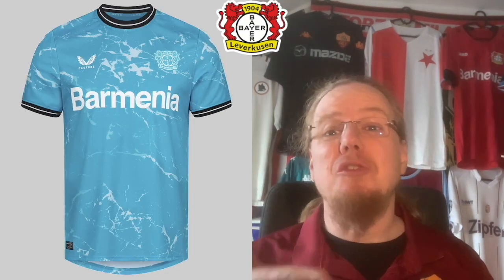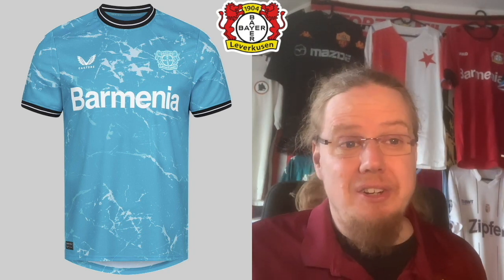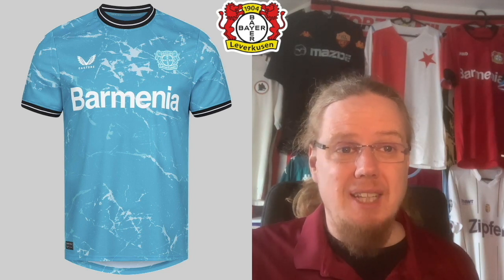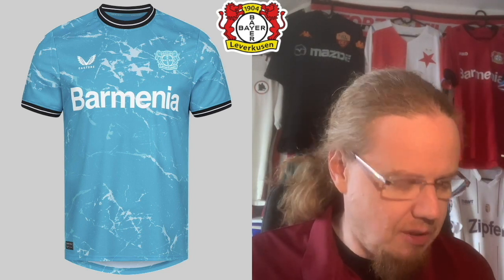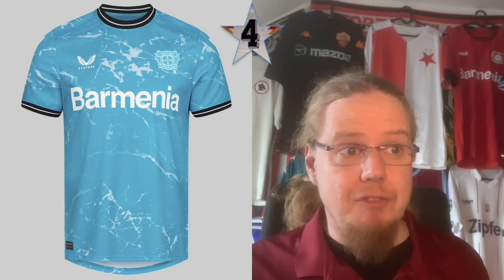And then they have a bluish third jersey. Here you should have used red, if you ask me. That doesn't do much for me. Another crest, again monochromatic, but to me this has very little to do with Leverkusen. I mean, there's a little bit of red missing. So I'm actually gonna go 4. I might like it for other teams, but for Leverkusen, I do not.